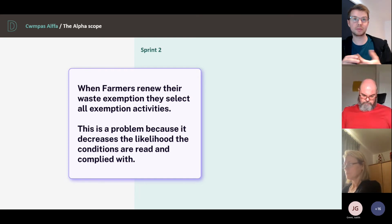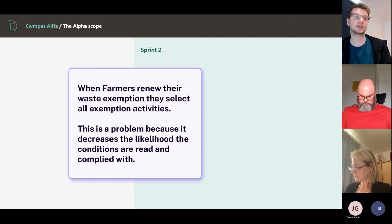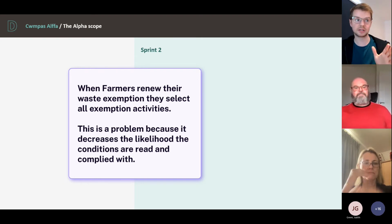After a couple of sprints, we narrowed that down a little bit more. We wrote a new problem statement. We worked with our SMEs to generate some assumptions and assumed user needs. And this problem statement led us to focus on the renewal process. So when farmers renew their waste exemptions, they select all exemption activities. That was one of our central assumptions. And that's a problem because it decreases the likelihood the conditions are read and complied with. So they just go, yeah, I've got to register, I'll just take them all because they're free, I won't bother looking at what I need to do. That was the assumption.